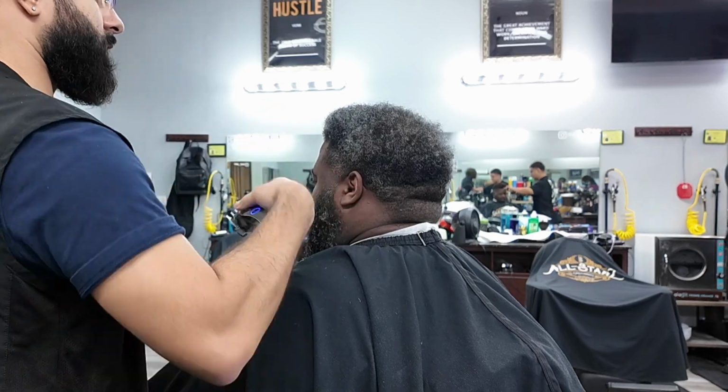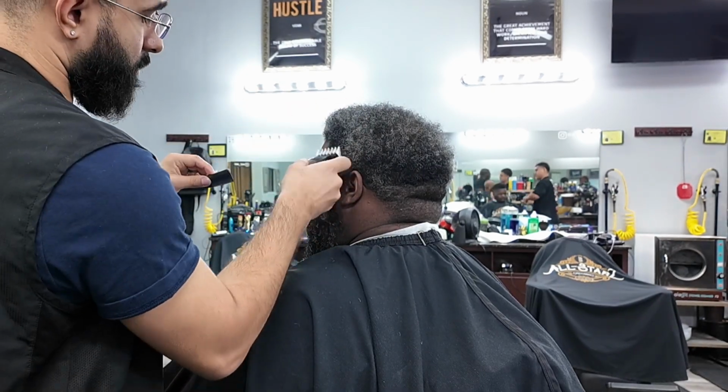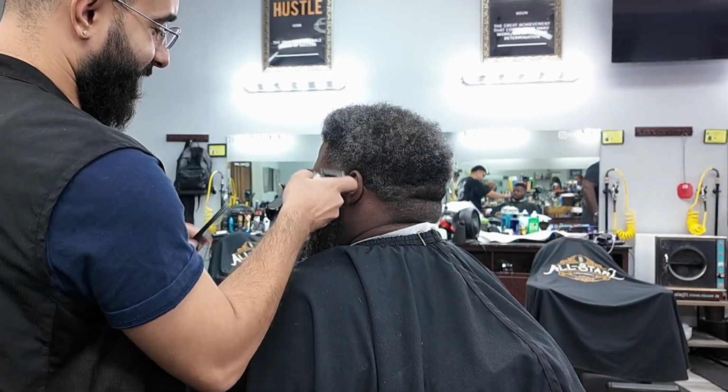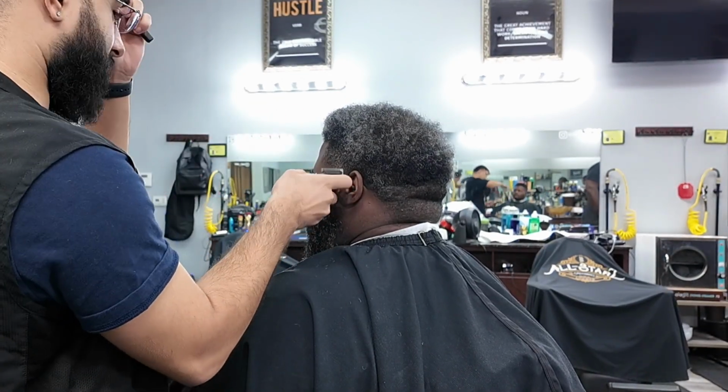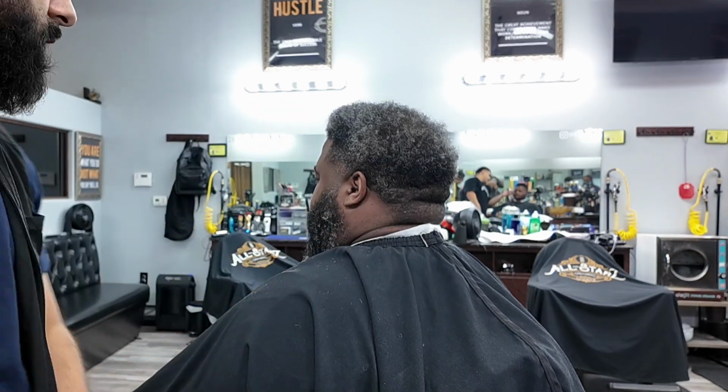And I like to follow the same steps, especially if someone says like nothing off the top. My steps are ready. Trimmer, lever open, one open, and then between that would be a half guard, and then above the one open would be like a 1.5, depending on what I need to do up top. And yeah, we just take it from there.